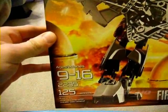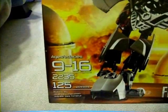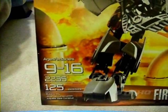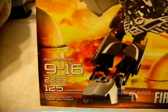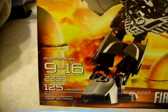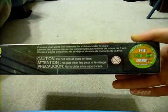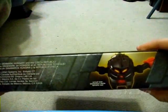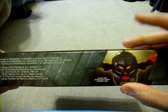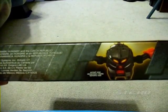Ages 9 to 16. The item number is 2235. Not bad. 125 pieces. I think that's a little short. I'm not so certain anymore, but I do believe that Vaughn Nebula still has the most pieces. On the side, let's see what we got. LEGO Hero Factory. A few cautions and that's it. On the top, flip it, we have the actual head size of Fire Lord, in which, of course, that helmet looks pretty sweet, or should I say, it looks badass.